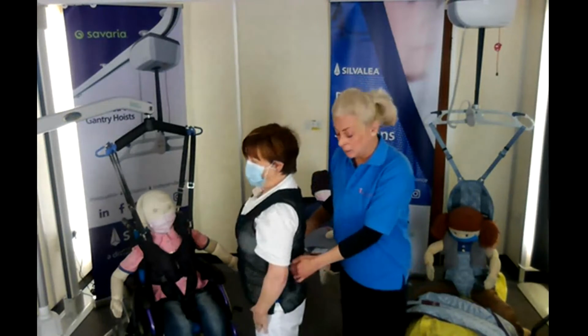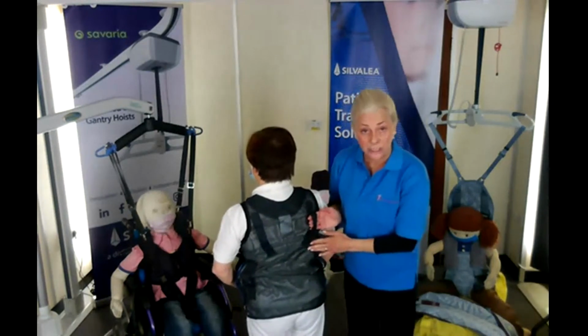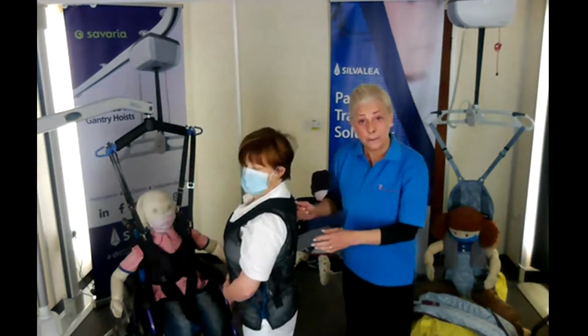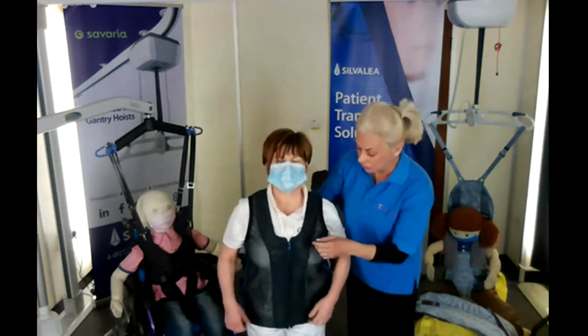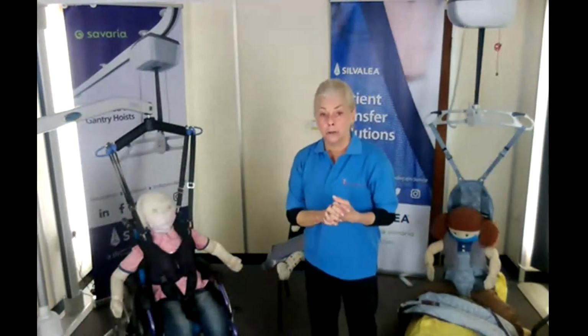So very simple idea, and I'm sure you can understand the concept of it. As I said, it's the lightweight mesh in navy blue. So that's the walk assist. Thanks, Jude. So then we'll look at the manual transfer sling.